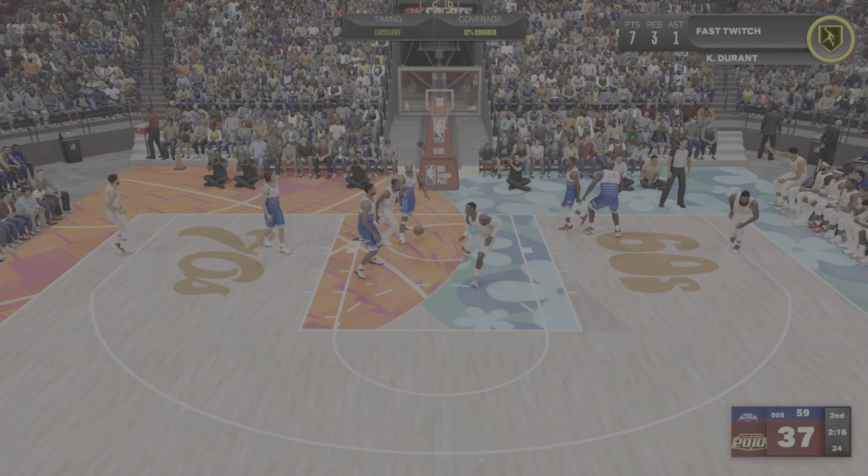Here's Iverson. He's covered by Curry. James outside. Over Durant. James can't get it to go. Howard inside. James is there. And there's a 3-second violation.